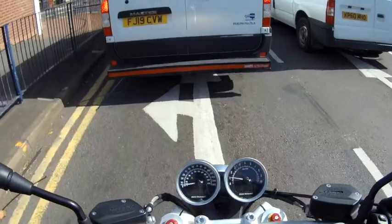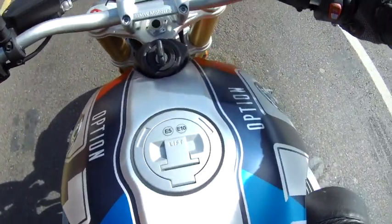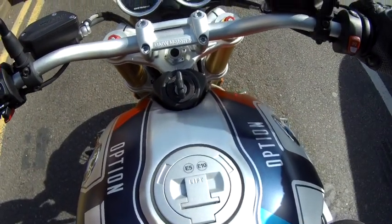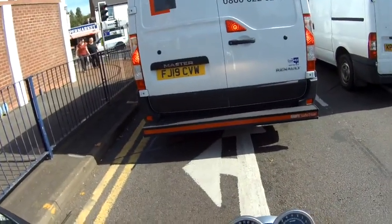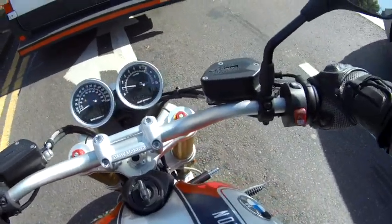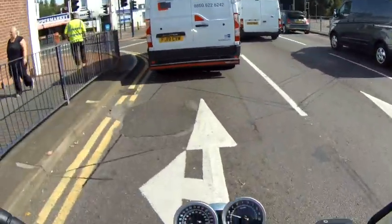So, in terms of first impressions, it's a brand new bike, and I really like it. And just the nod that I'm getting from the BMW driver on the right of me is what you get. You get people appreciating the craft, the design, the artwork, the detail that's gone into making this thing.